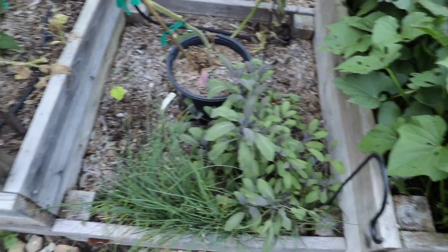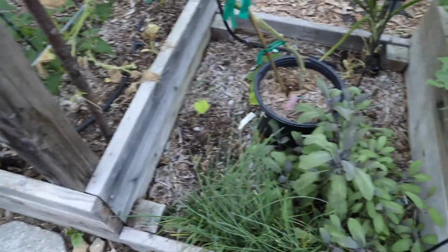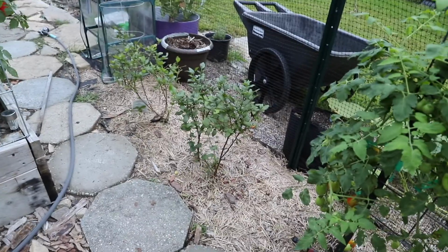This is our sweet potato bed. So we have sage and garlic chives. No, I think they're just chives. They're not garlic chives. I just made that up. You planted garlic chives. That's right. I planted garlic chives and they didn't grow. These are our blueberry plants. They're pretty much done for the year. We have 4 other blueberry plants near the front part of our property.